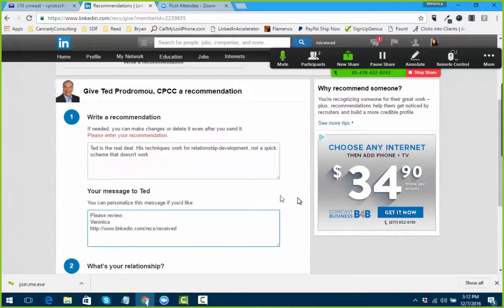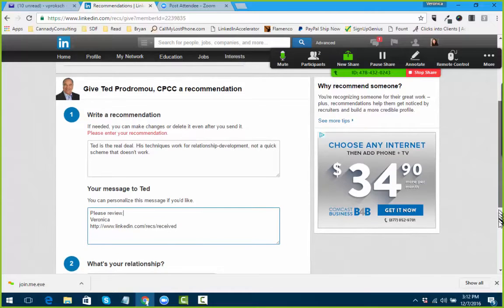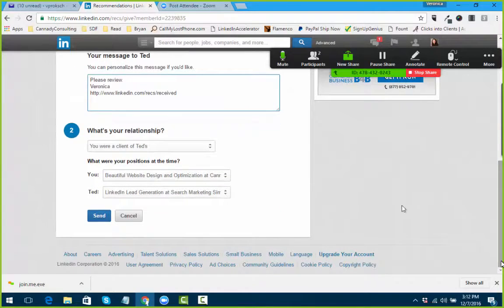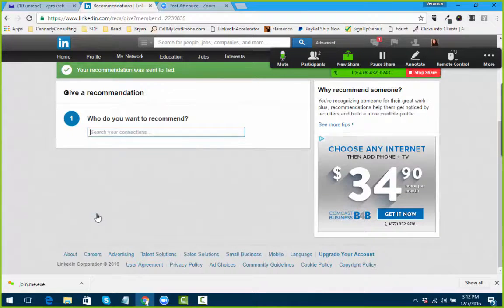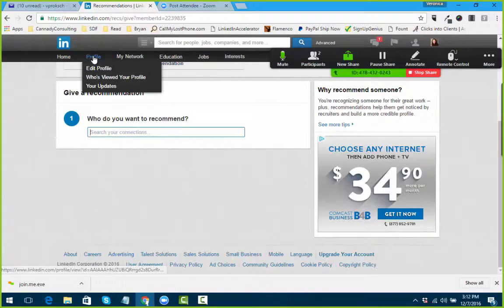Okay, so the actual recommendation content that's going to get posted gets its own box, that makes sense. And then you can personalize the recommendation, of course, with a quick message. And then he receives a link, which makes it easy for him to review, edit, or just accept. And now let's hit send. Yes, it allowed me to do that. Okay, that certainly provides an additional advantage to divvying up your company into segments on your profile to feature where you are an expert.